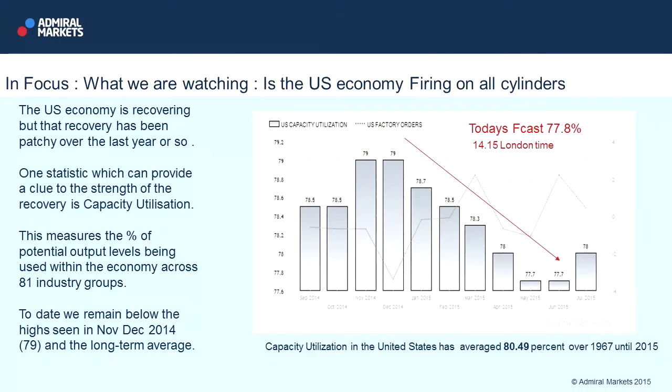Right, to finish off in focus, we've got the US economy. Yeah, so alongside the industrial production numbers today, we will get some other interesting data. So the question is, what are we watching? Is the US economy firing on all cylinders?